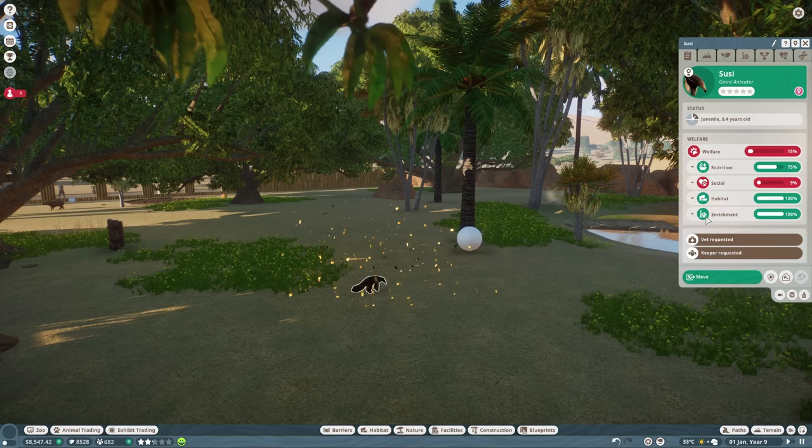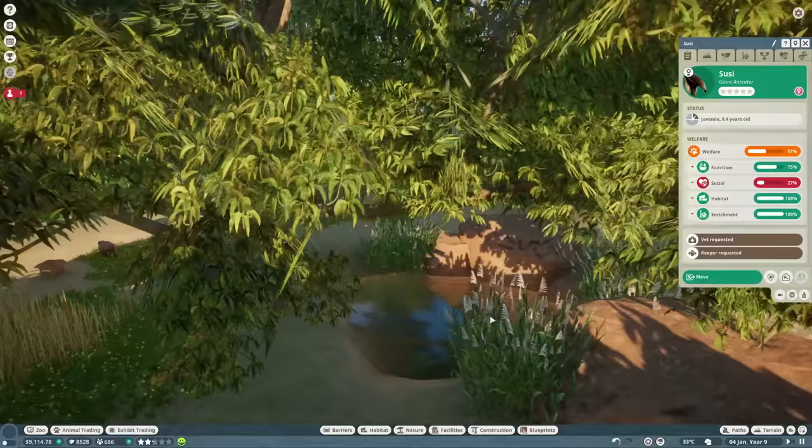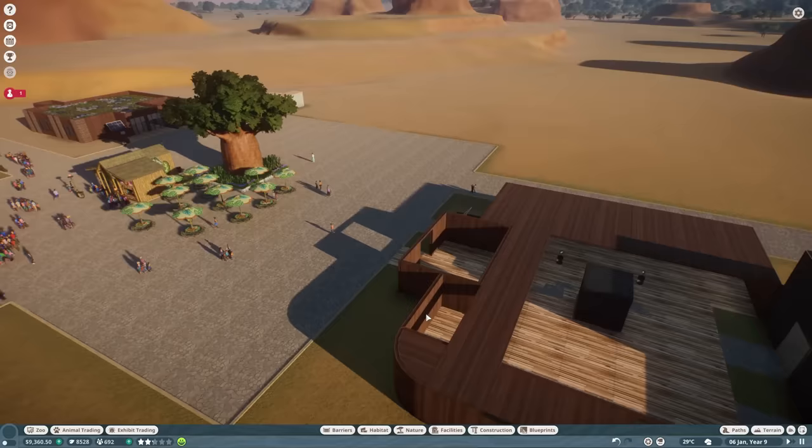Social, yeah, their stress is going back up. They're good. They're okay, which is a good thing in this case. Stress going up is normally a bad thing, but they just needed a bit of quiet time. Well, if that keeps happening, we'll have a look at it. It could just be that there's more people in the zoo than normal. We can also tell guests to be quiet with the be quiet signs. That may help. We don't need protesters here though.